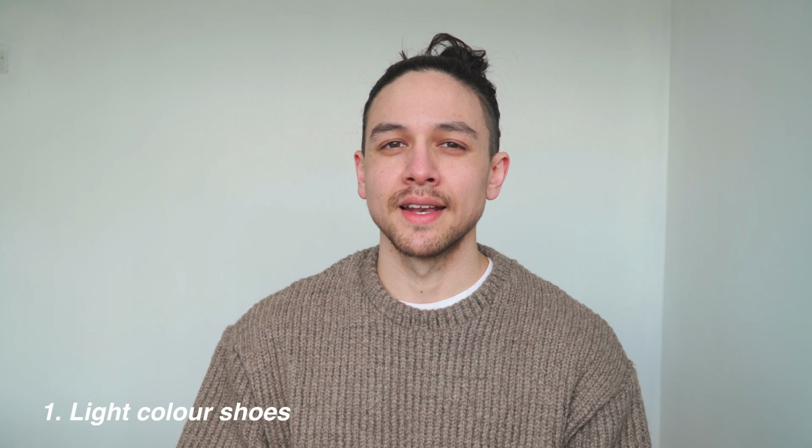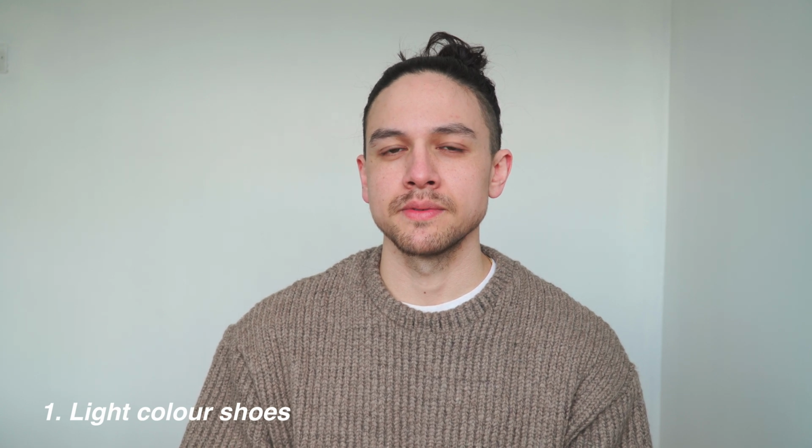So first up is a light coloured pair of shoes. As we move out of winter, it's safe to start getting those lighter coloured shoes out again because there's less chance of them getting dirty. Plus, lighter colour shoes are just very suitable for the sunnier days.